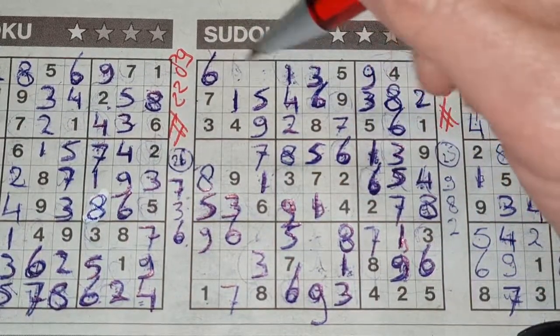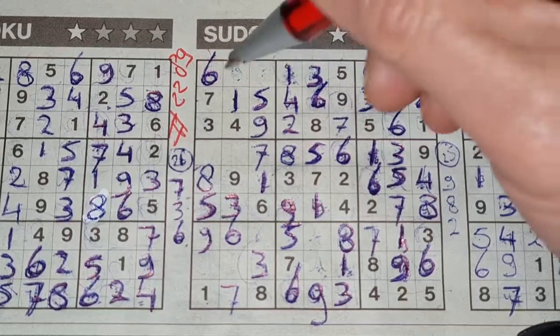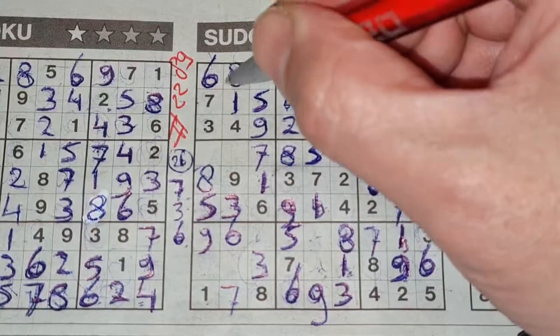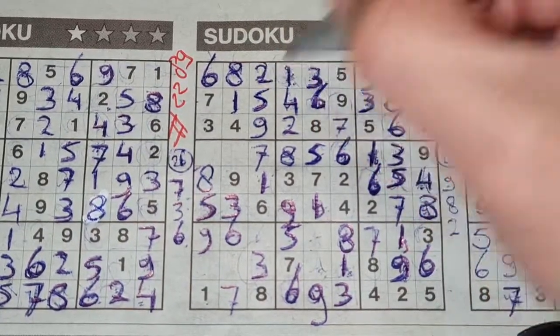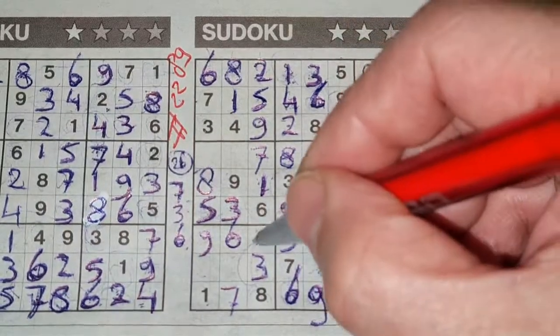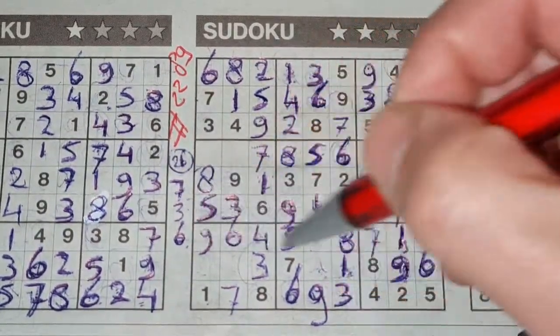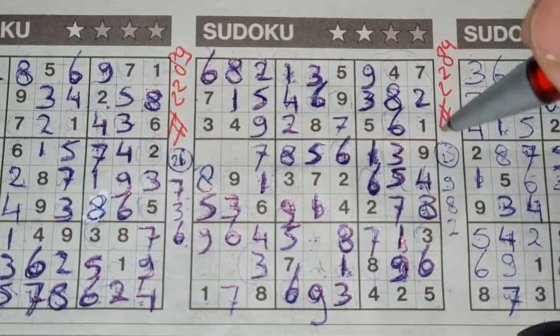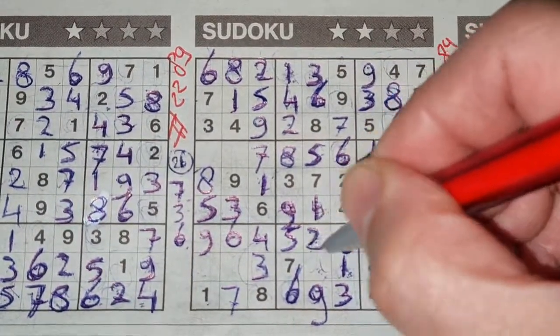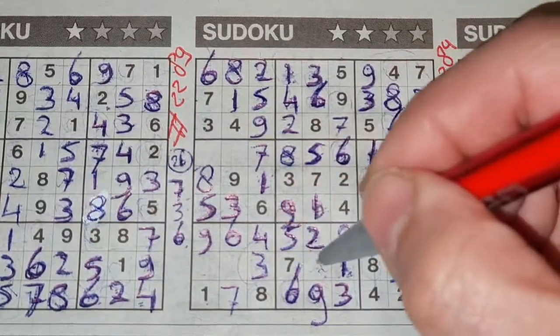Two numbers left in this big square, the 8 and the 2. We have an 8 there, no 8 there. 8 should be here, and the 2 goes there. One number left in this column for the number 4. One number left in this row for the number 2. One number left in this big square for the number 4.